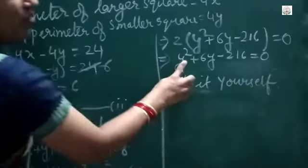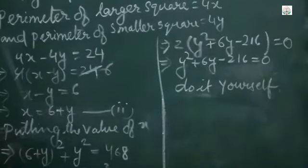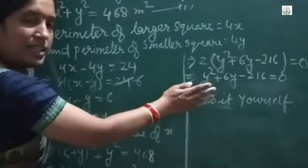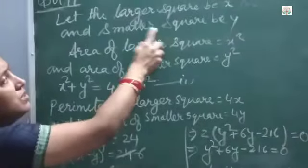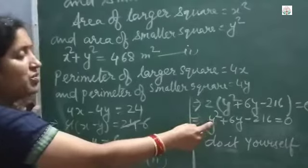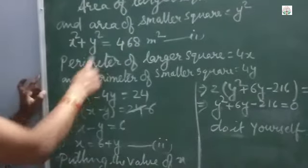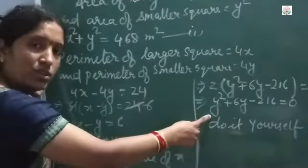You can find the value of y using the splitting the middle term method. From this quadratic equation, find the value of y by splitting the middle term. After getting the value of y, find the value of x also, because y is the smaller square, and now the larger square also you have to find. Using the value of y, put it in this equation or in this one, anywhere, to get the value of x. You have to find the value of x and y both. Okay, do it.